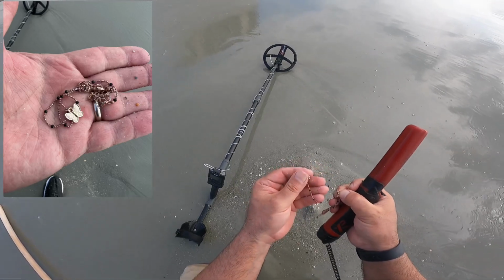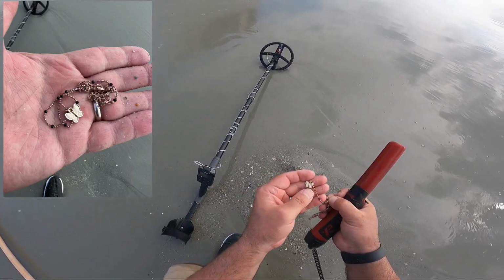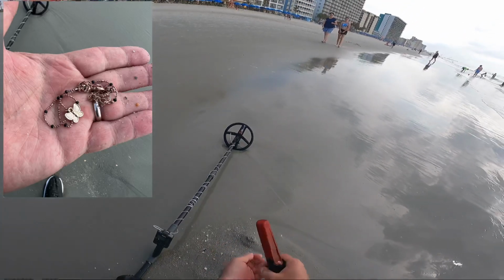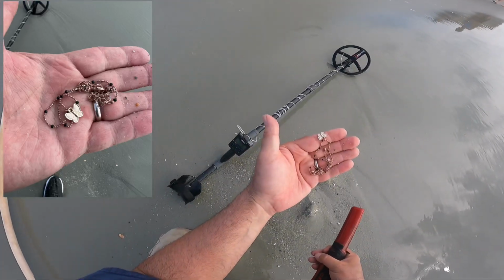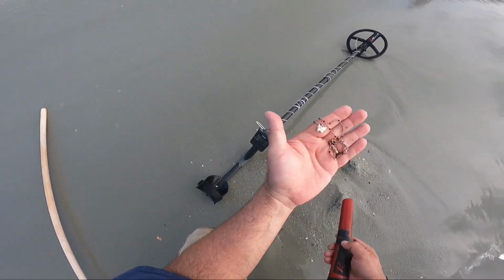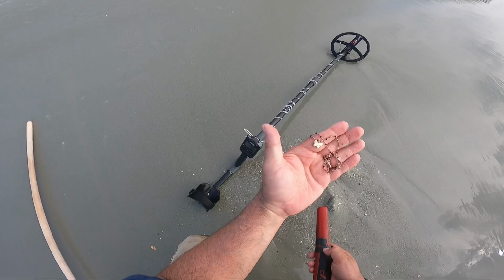I'm pretty sure it's a junker. It looks gold, but I'm sure it's junk, probably. I don't see any markings on it, but that's it. All right, there you go, guys. So, XP Deus II, beach sensitive, rang up a 74.